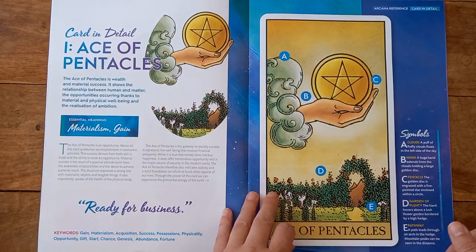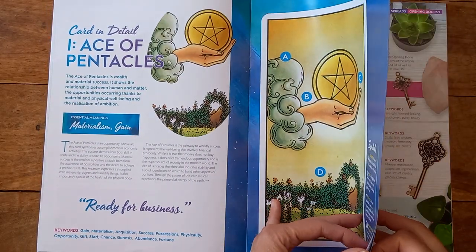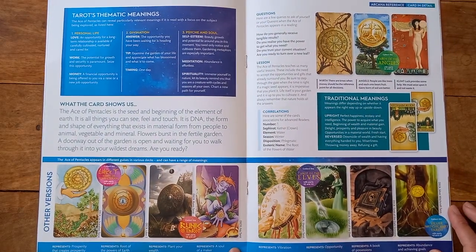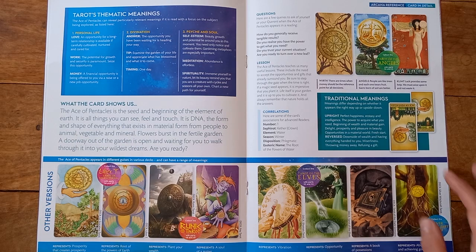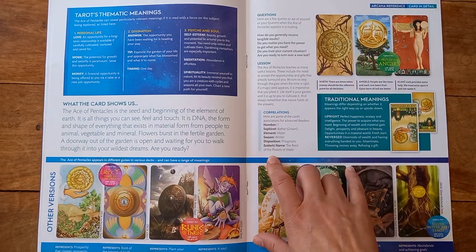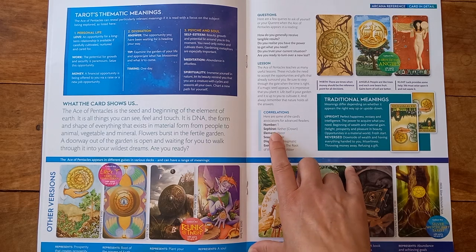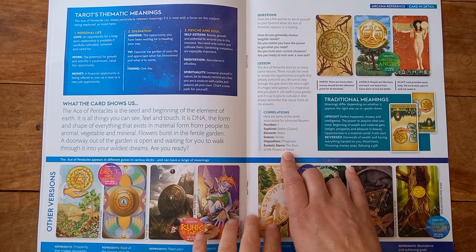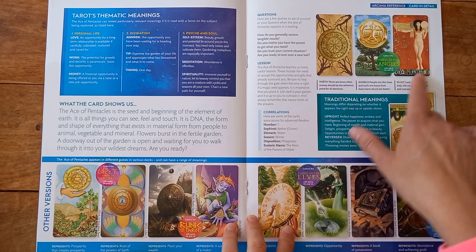Ace of Pentacles, again telling us all about the aces. And then we have the thematics and what shows us questions and correlations. So the Ace of Pentacles, number 1, Sephira Kether, or the Crown, element water, season winter, disposition phlegmatic. Ooh, that's a very fancy word. Esoteric name, the root of the powers of water. Then our traditional meanings, upright and reversed.